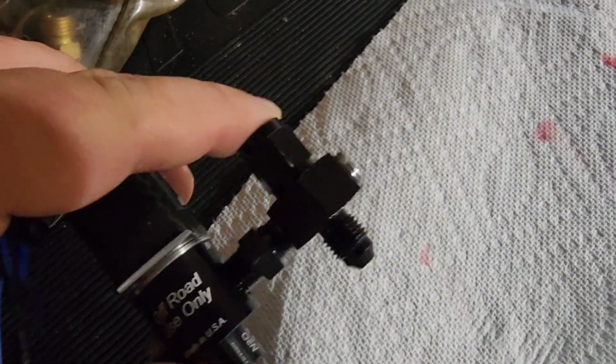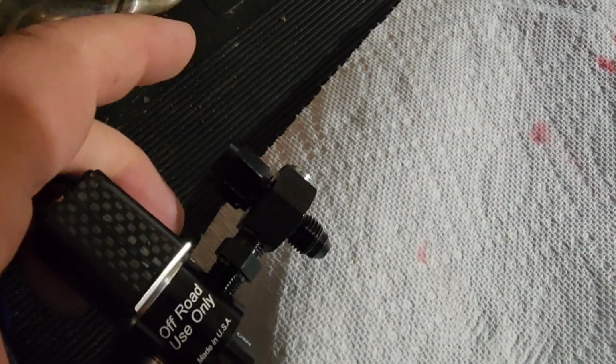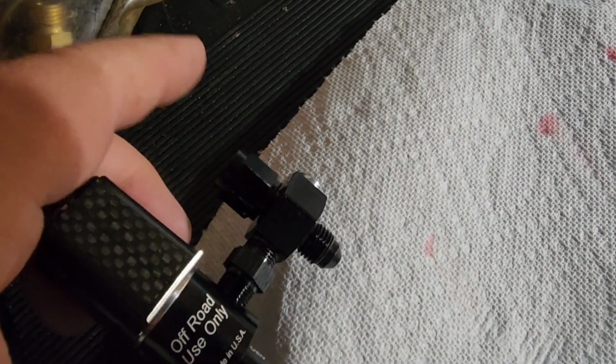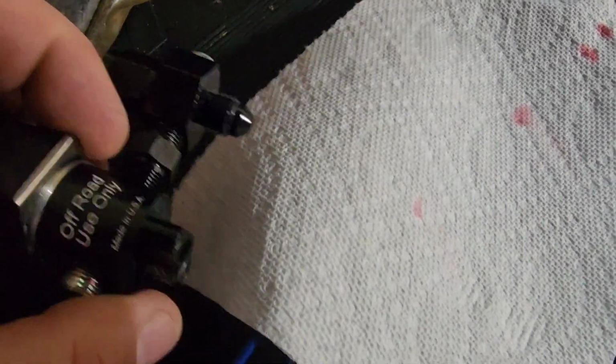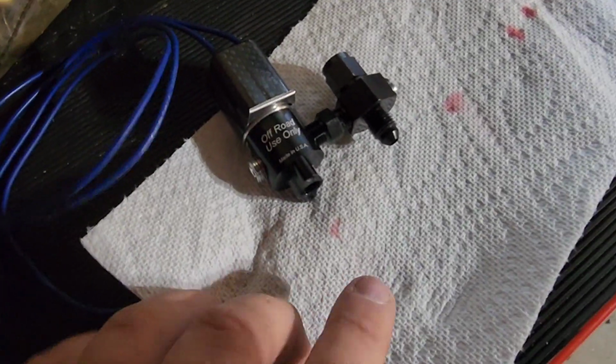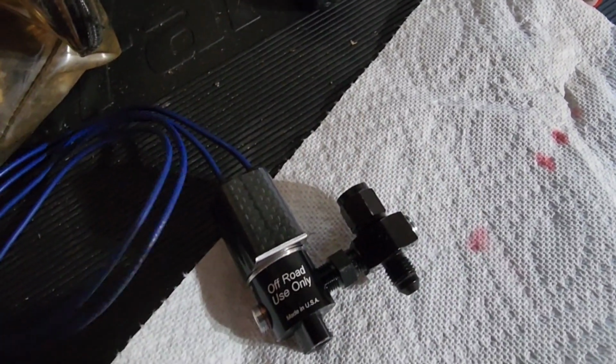So you're going to have your line from the bottles going in here, your solenoid to spray is going here, and then your purge comes out here. All right, so now that we've got that done, I went ahead and red Loctited things I know I'm never going to take off, since this can all come off as one unit.